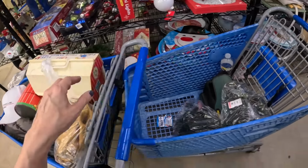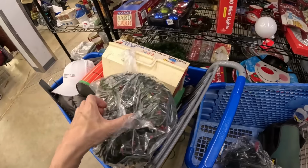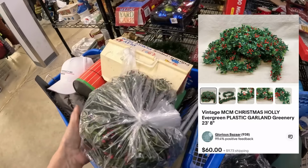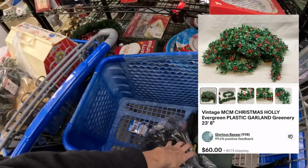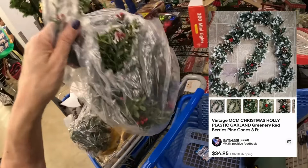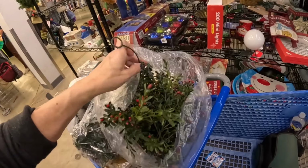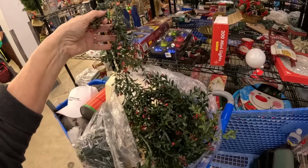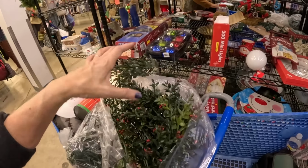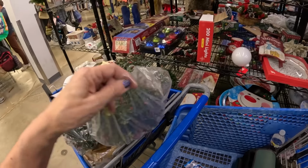So that is that. These two items are vintage garland. They're greenery. And you're like, really? Plastic garland, like vintage, does well? It can do very well. Now, the ones with like snow on them or bigger berries do better. But I will still pick this up because a lot of people really want that vintage look. So this is like a little boxwood, I'm going to say. And I have two of them. I think they're 6-foot garlands.